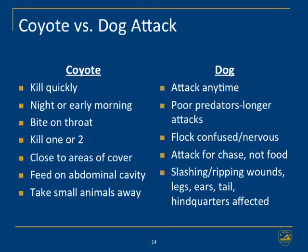Usually your coyotes are going to be killing things around the edges of fields, not out in the wide open. They like to be near cover. They feel safe in cover, so they're going to come out close to cover to make a kill. A dog could be out anywhere. Like I said, they're coming through any time of day or night.